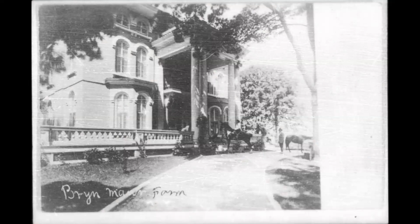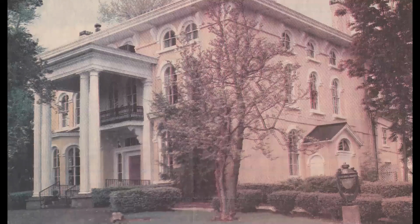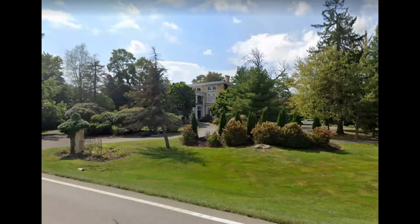And here's a picture. Sorry for the quality of this. I had to take it out of the newspaper. So it's a little sort of double, but it gives you an idea of what the house looks like. Because today, if you drive past, there's some beautiful landscaping, but it obscures the house a little bit. But it is still there, quite nice.